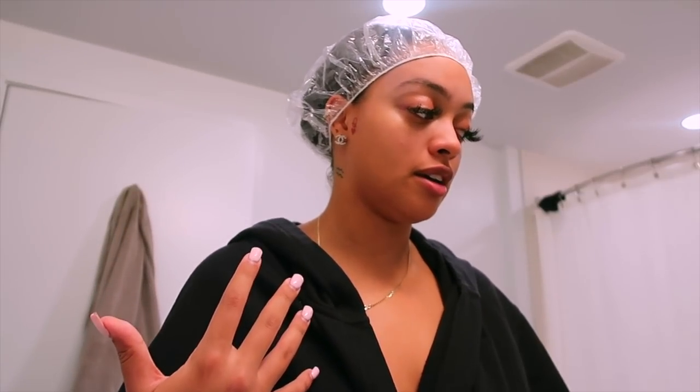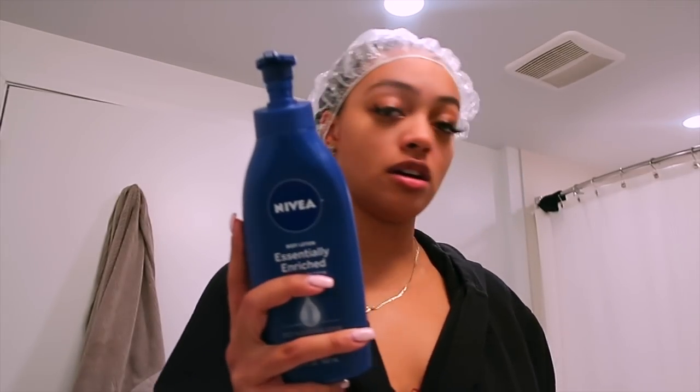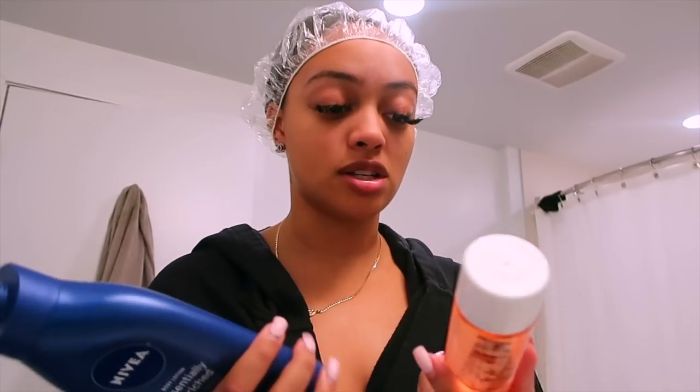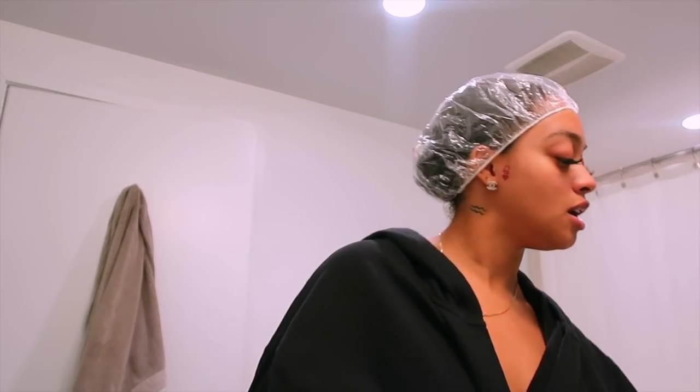I just washed my hands. I already did my body care after the shower. I just did this Nivea and then I did bio oil on top. This has been my go-to because it's colder here in LA and my skin is a lot drier than it normally is. But I'm about to do my skincare.